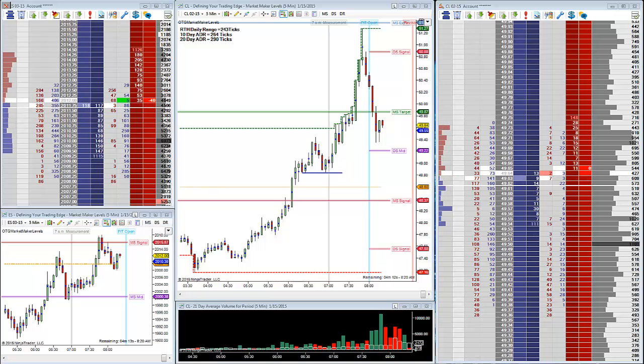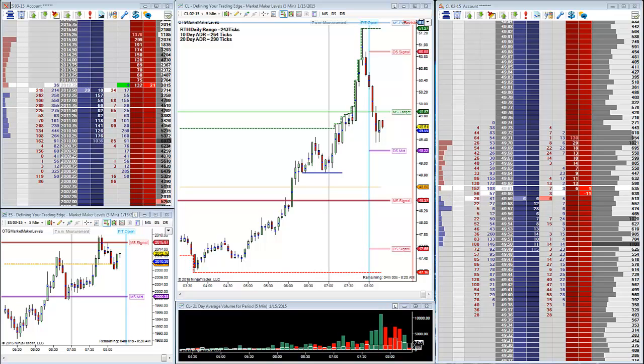Point of control today, 49.50 down there. Made it up to 74 here. I'm expecting a move down to 49.22 and or 49.16, and then we'll see here what happens from there.